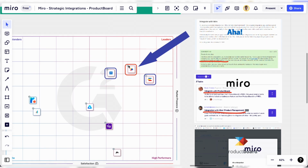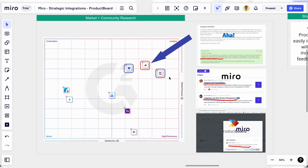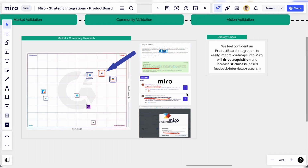So what I did in this case was I did some validation to see if a product roadmapping integration with Miro makes any sense, or is this just me thinking about something crazy? The first thing I did was use a tool called G2, which is a competitive research tool available for free. I found some of the top leading product management solutions out there that we could potentially integrate with, and identified them here.